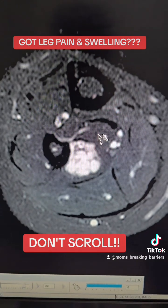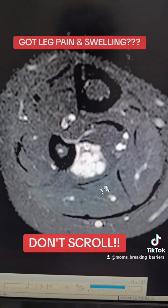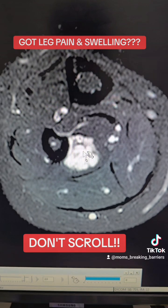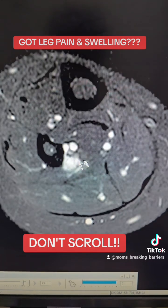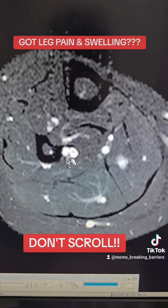I thank God that it's not invading and taking over tissues. That does not diminish the pain, because the pain is still there. The fact that they did contrast lit up those blood vessels. That lets doctors know that there are blood vessels all throughout this mass. It's basically choking the vessels in my leg. As I go deeper, you can still see it there. You can see it a little bit there. And now, boom, it's gone.